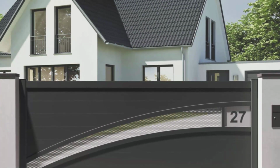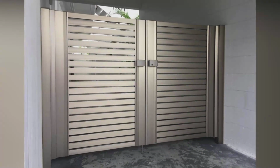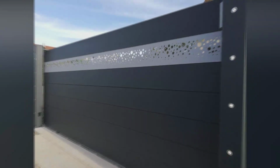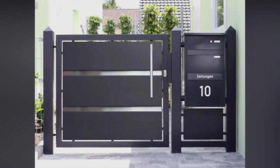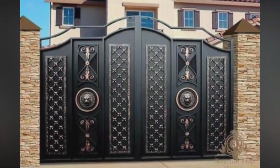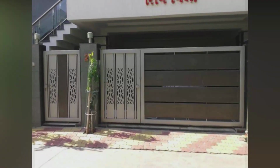Now that you have built your dream house, it is time to think of the most important aspects: security and privacy. You simply cannot compromise on these factors and must invest in rock-solid entrance gate designs. Not only does the main gate keep intruders away from your private area, but it also increases the overall value of the property.